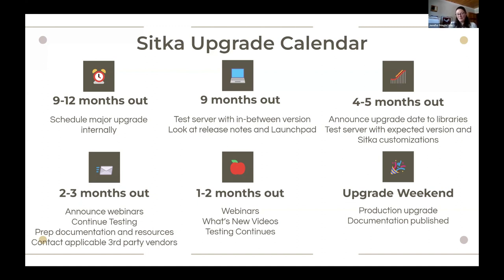And then 2 to 3 months out, we're announcing the webinars. That sometimes depends on how many webinars we're doing. If we're just doing the one What's New webinar, then we're announcing that about 2 months out. If we're doing the specific webinars for different features, sometimes we'll do those 3 or 4 months out, depending on when those are being scheduled for. We're continuing testing, and our testing is all done by co-op staff. At this time, we don't bring any of our members in for the testing.